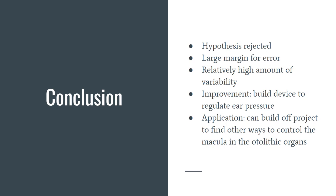In conclusion, the hypothesis was rejected and there was high variability. However, this project can be further built upon to find other ways to control motion sickness from the ear.